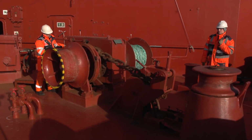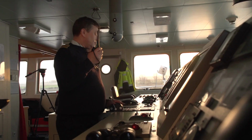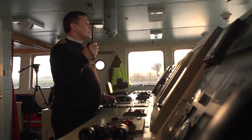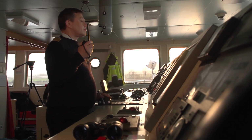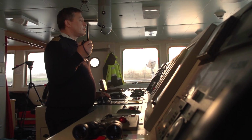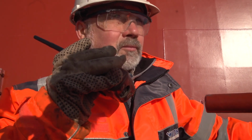Before dropping the anchor, the team must be called to stations. The master must determine in advance the side on which the anchor will be used. The standard instructions to the anchor team must cover manning, communications, and the orders used for anchor operations. And they prepare the port anchor to drop.